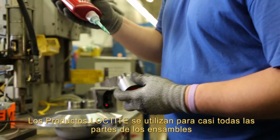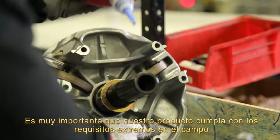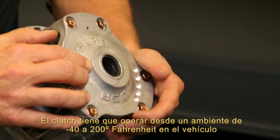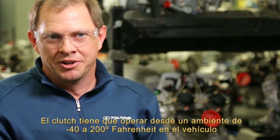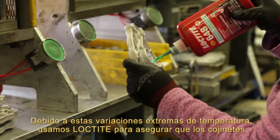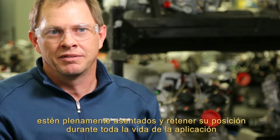Loctite products are used for just about every part of the assembly. It's very important that our product meet their extreme requirements in the field. Take an example, cylindrical bearings in a clutch sheave. The clutch has to operate from a -40 environment to a 200-degree F environment in the vehicle. With those extreme temperature variations, we use Loctite to assure that the bearings are fully seated and retain their position throughout the life of the application.